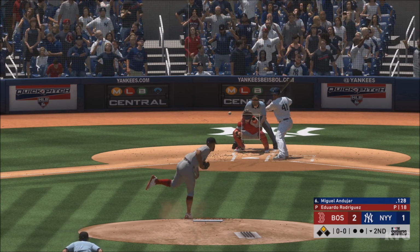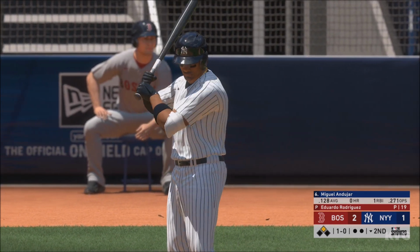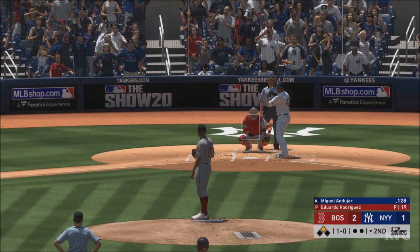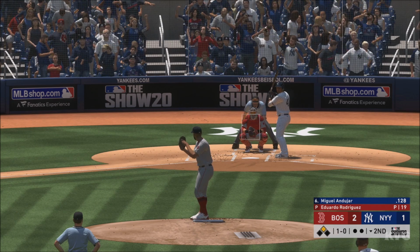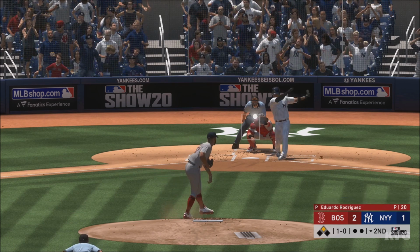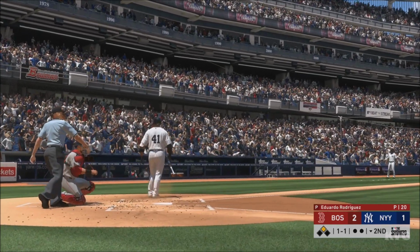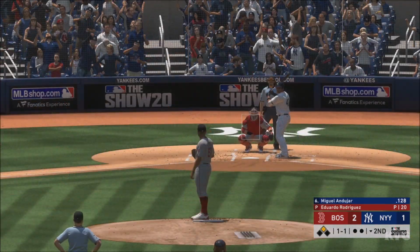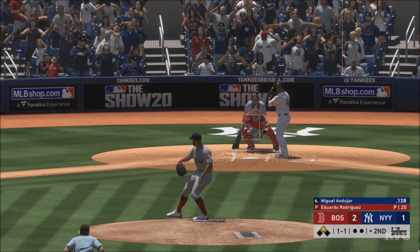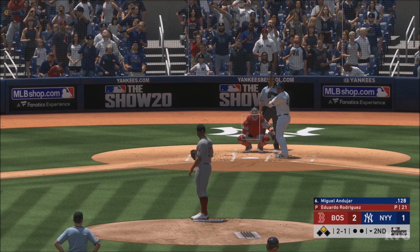And that'll bring up Miguel Andujar. And he lays off there, 1-0. They'll go to work on getting that tying run home from second. Fouled away. Andujar stands at an even 6 feet tall, a right-handed batter and thrower. He's in his third season as a major league player. Two and one. No one out with a runner at second.